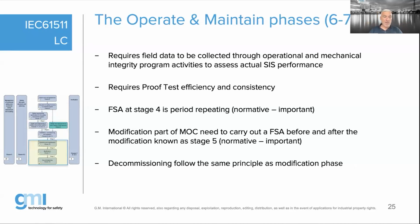The new edition 2 is based on quality feedback field data from your own installation, not from someone else, not from a book that you bought, not from a database that you were given by any institute or whatever. It's about your data in your installation, with your experience, with your proof test, with your environment, etc. So you can see we are looking for data from the installation itself, not the theory out of a book or a database. We need to see also the proof test efficiency and foremost the consistency between different people.